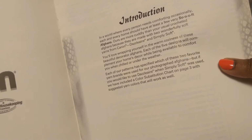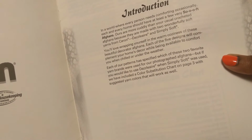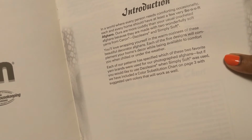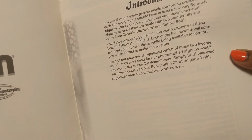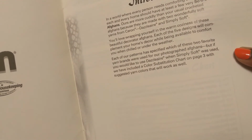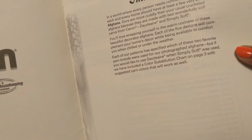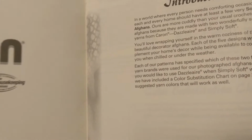In a world where every person needs comforting occasionally, hey, what better time than now, right? Each and every home should have at least a few very soft Afghans. Ours are more cuddly than your usual crocheted Afghans because they are made with two wonderfully soft yarns from Caron, Dazzleaire and Simply Soft. I haven't heard of Dazzleaire, but I do actually have some Simply Soft.